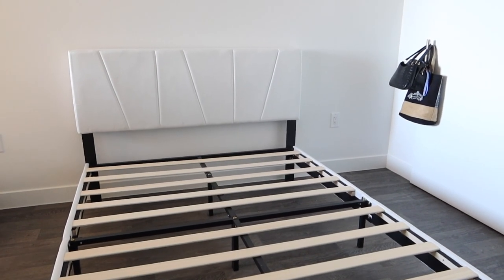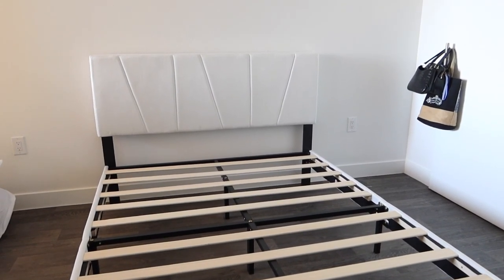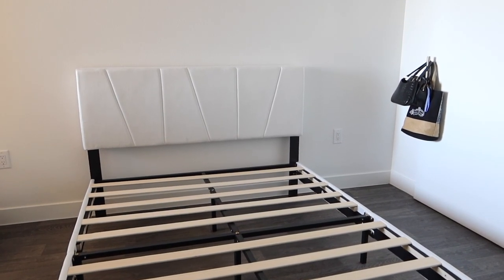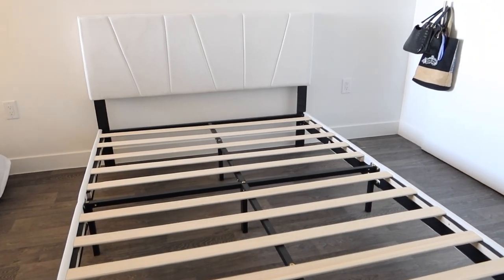And yeah, I'm excited. Now I've got to get some nightstands for both sides. And then I was thinking there's a big space on this side, so maybe a chair and a mirror or something like that, which I think would be cute on the other side. But yeah, yay, it's finished finally.